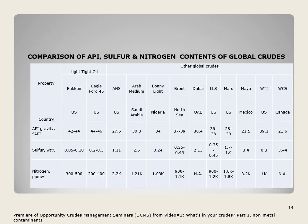The sulfur and nitrogen contents vary significantly among crudes around the world. Heavy grades such as Maya from Mexico and West Canadian Select are above 3% sulfur, whereas the sulfur level of light, tight, or shale oil, such as Bakken or Eagle Ford in the U.S., is about 1/10 of that.